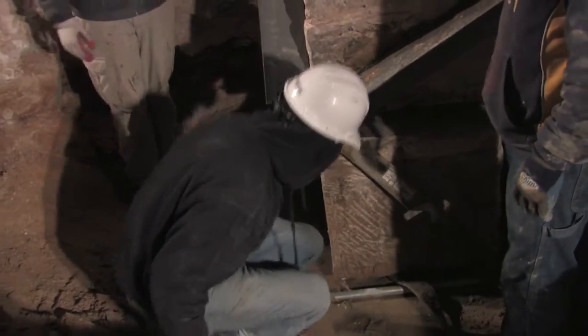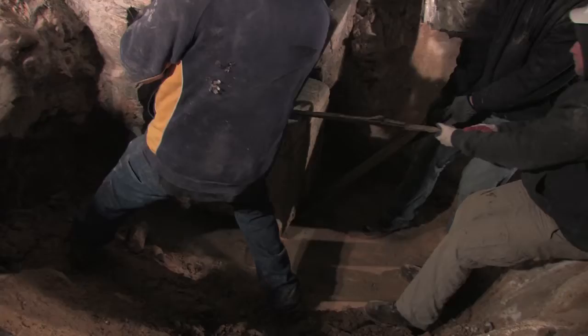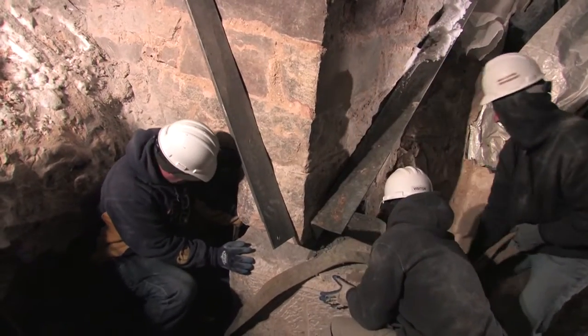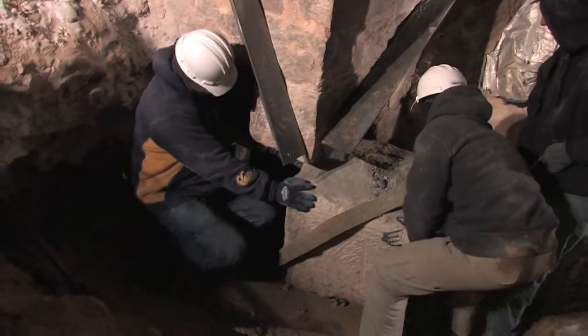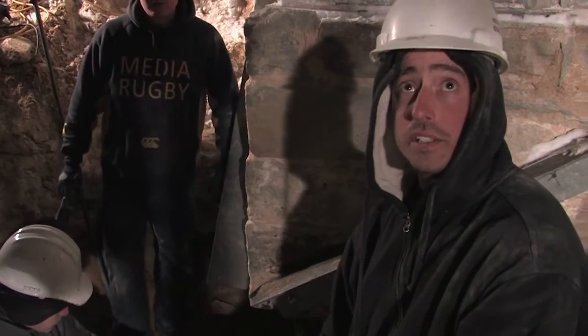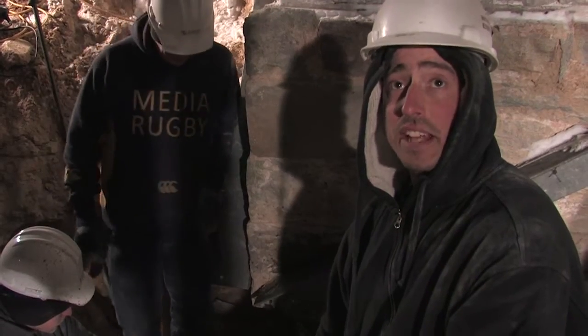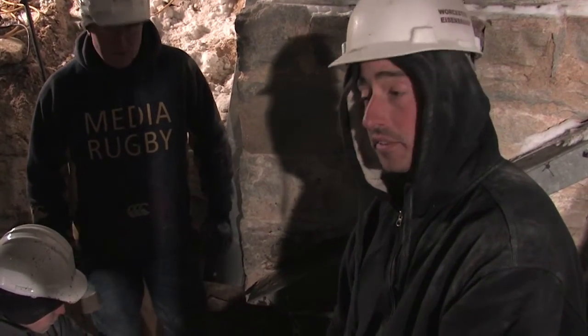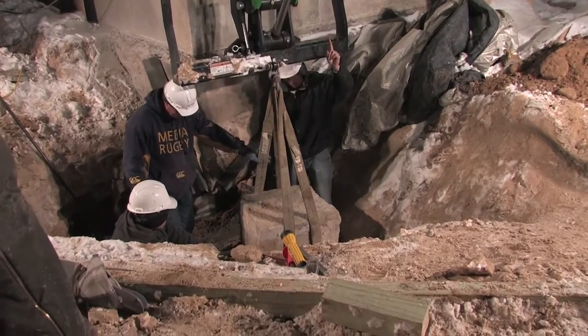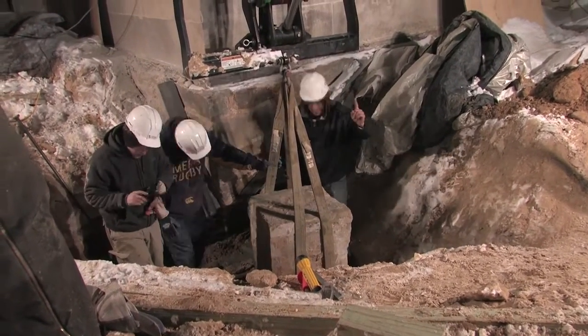Are we okay to start wiggling this thing out? Ready? Ready. We just pulled out the cornerstone. All the work was done by hand. We're about 16 hours into it. We finally were able to get the cornerstone dropped. It's about 9 o'clock at night.